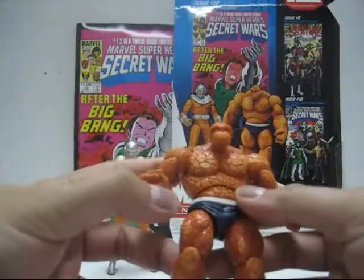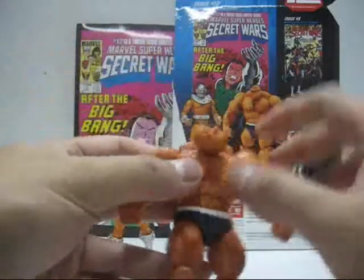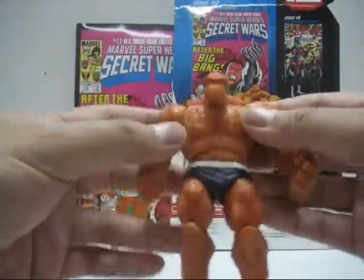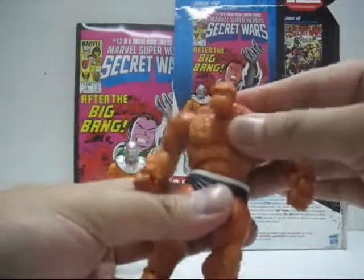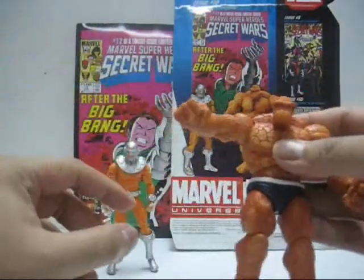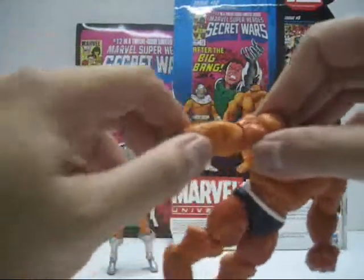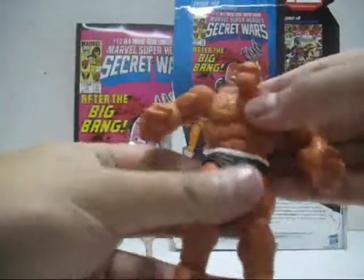Ben Grimm here, his articulation is a bit weird. The head doesn't pivot up and down, it only turns 360 degrees. Look at this. So he doesn't look left and right, he doesn't pivot up and down, so it's really disappointing on the neck joint. Torso here can turn 360 degrees and go back a little bit, forward a little bit, and side to side. It's not bad. Shoulders here can turn 360 degrees and go all the way up like so. No upper bicep swivel. The elbow here bends this far, straight out, and can sort of turn 360 degrees. Wrist here can turn 360 degrees.